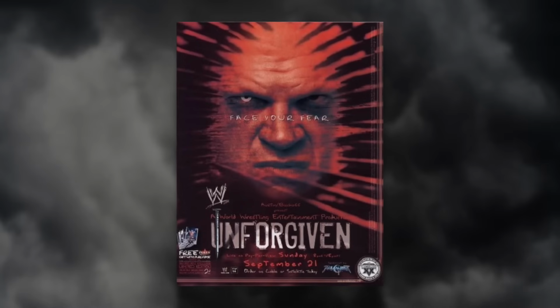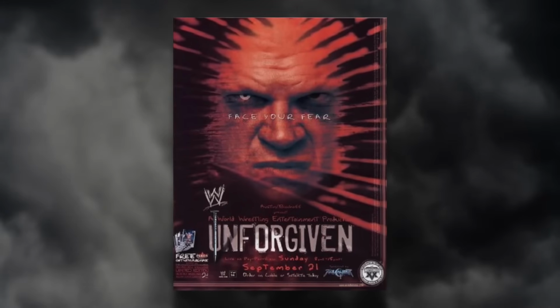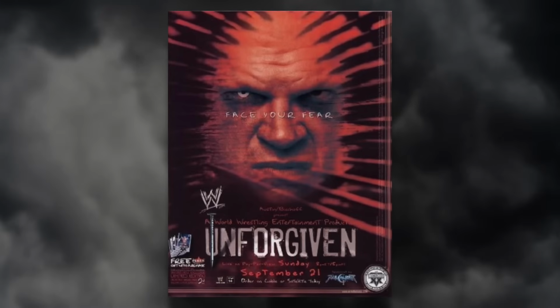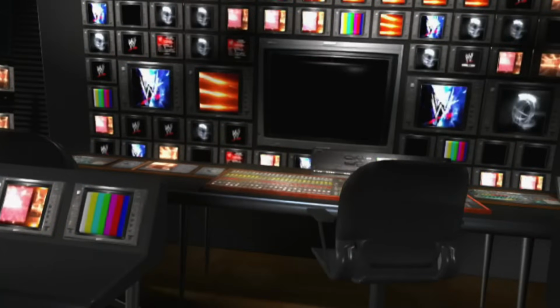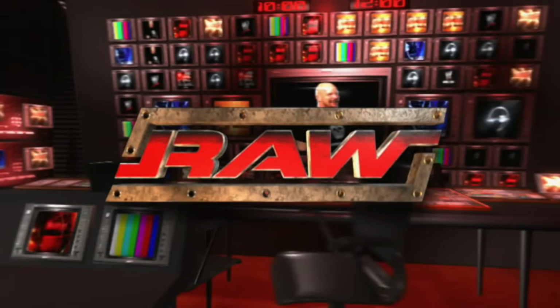The 21st of September would mark the 2003 Unforgiven event with 10,347 fans hitting the Giant Center in Hershey, Pennsylvania. Is that right? The Giant Center? Face your fear would be the tagline for this one. This is kind of a weird opening, in my personal opinion, with these production truck interior renders. I don't really understand the context behind this, if there's any at all. Maybe there's not. I don't know.